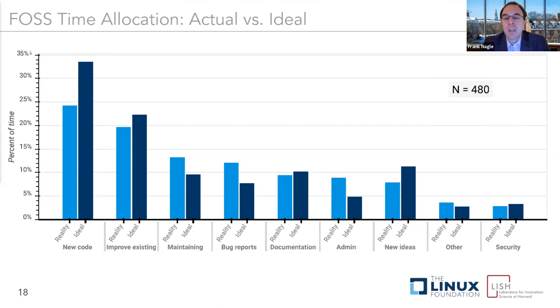And so in the report, we break this out by the maintainers and the core contributors. So those high level contributors, and there this is even more skewed for them, that they're spending a lot more time than they would like on these kind of maintenance and administrative tasks. And then the last thing I want to point out here that's particularly relevant to our discussion today is all the way at the end there. And so security is a very small percentage of people's time, both in reality and how they would actually want to spend their time.